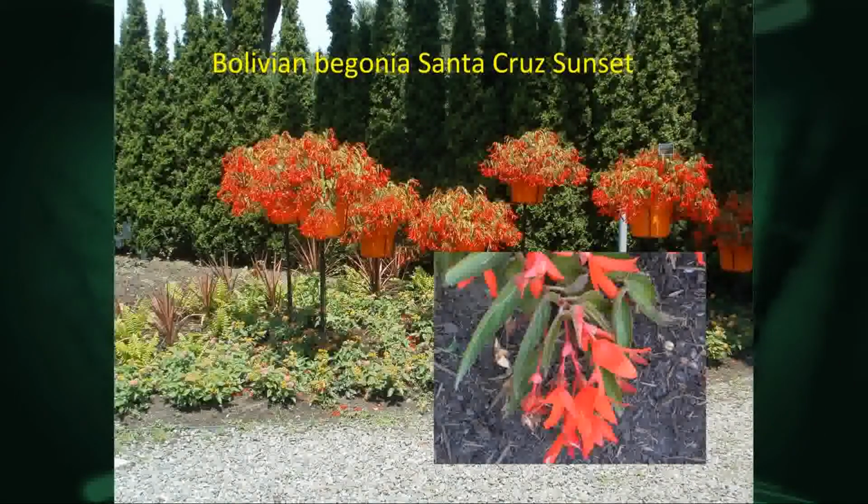And this is one of my favorites. I started growing each year the Bolivian begonia, and this is called Santa Cruz Sunset. You can actually start this one from seed, but I like to usually get plants of this or the Encanto series. It's an Encanto orange, but you can see they're very different. And these bloom like this all summer. And I got this idea up there: if you don't have a place to hang them, put a little post and put them up on posts in the garden. So I thought that was a neat idea up at Montreal.